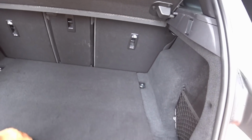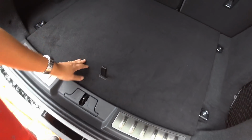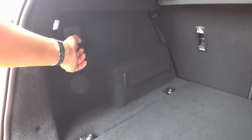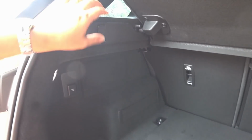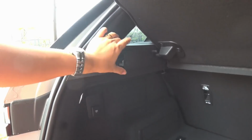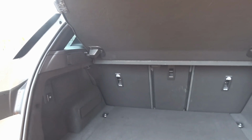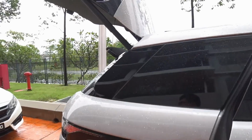Decent boot space. Open it up. There's a space saver spare tire here. This is compartmentalized with a netting. You've got another 12-volt socket here, a strap here to hold bottles, and two hooks here. The seats have split folding, but you can't fold them from the back. You have to come and fold them from inside the passenger compartment.